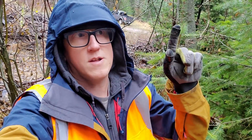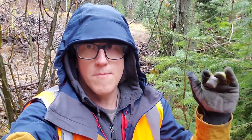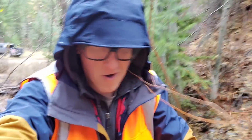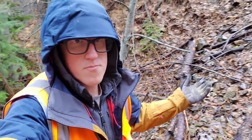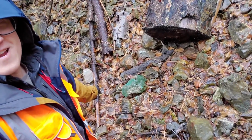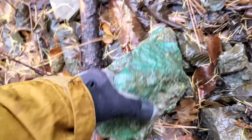So this location out here, like many of the mines, like a lot of the gold mines, silver mines, copper mines in Northeast Washington, have an insane number of other accessory minerals along with them, way too many for me to just name them all. But you know, the green and the blue is always what people go for. Pyrite's pretty abundant out here, but look at that, look at the color of that. That's crazy. That is some nice ore. Ah, the weight on that.